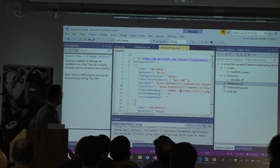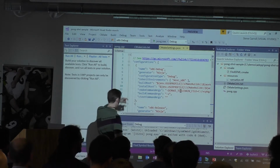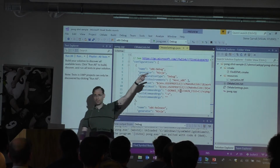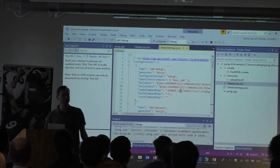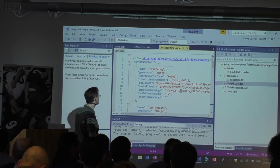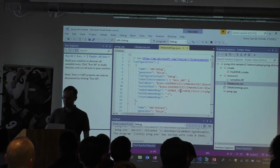As you can see, by default in Visual Studio, miracle of miracles, our default generator is Ninja. We ship Ninja with it. Ninja is a fast build system. It's a lightweight and fast parallel build system. Works quite well. So that's how that works.